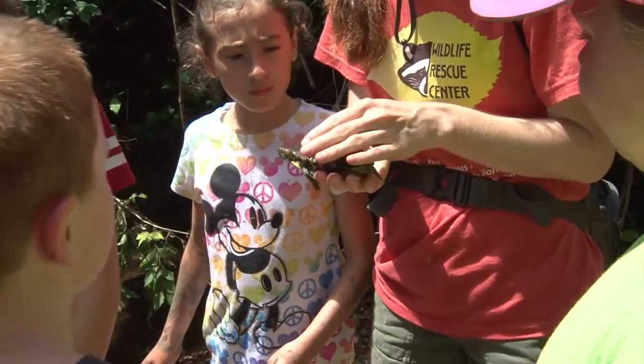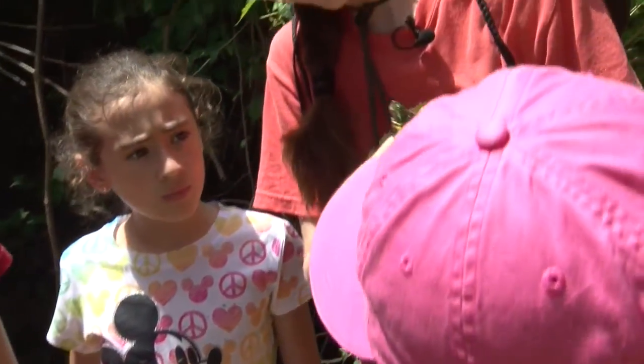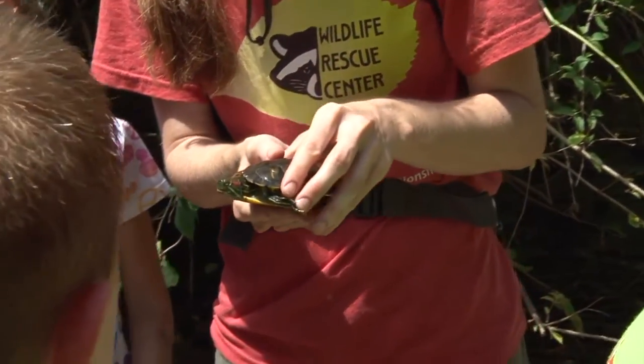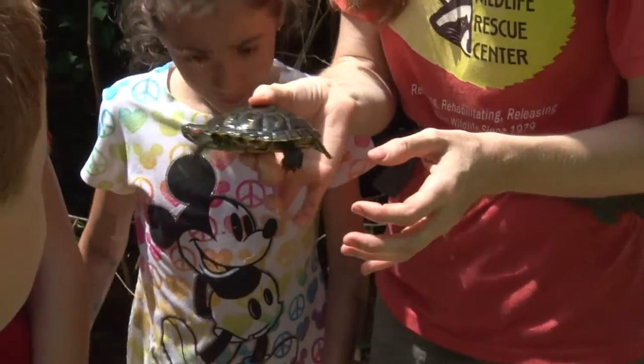Should we check if he's a painted turtle? Yeah. From earlier? He's not a painted turtle because he has red ears and he's not a painted turtle. He's a red-eared slider. Good job. Every animal is awesome in its own way. They help our world. Like, most people think that it's like, oh, bugs are gross, but they actually help our environment a lot, so here we get to learn about them.